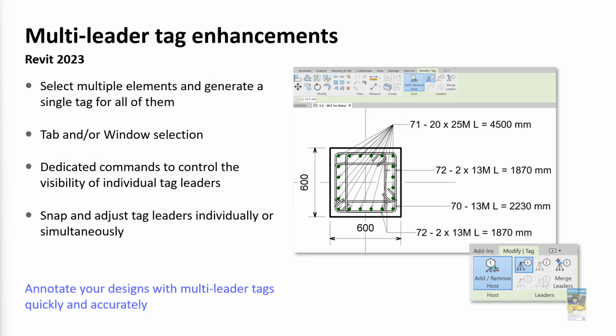MultiLeader tagging enhancements have also been improved again. You can select multiple elements and generate a single tag for all of them. Tab and or window selection. Dedicated commands to control the visibility of individual tag leaders. And then snap and adjust tag leaders individually or simultaneously. So this should be an interesting set of new multi-leader commands to help you give better information on how to tag content. Here in this picture, it's a good example because you've got rebar and you've got tons of individual rebar that have to be tagged, and this would be a good way to display that data and notate that data.